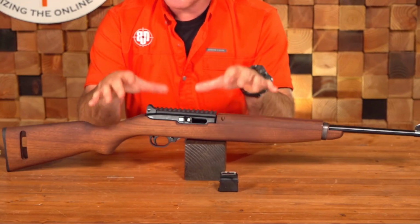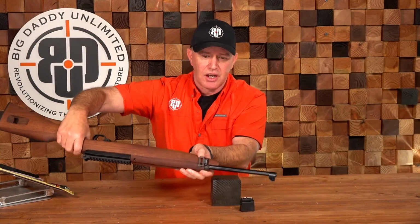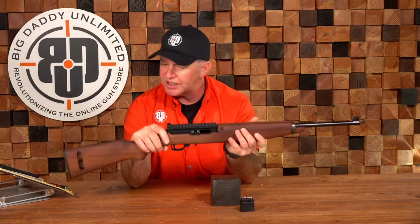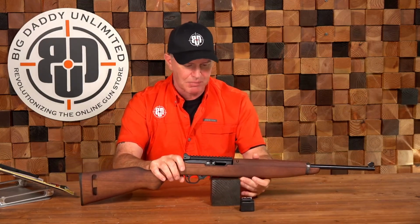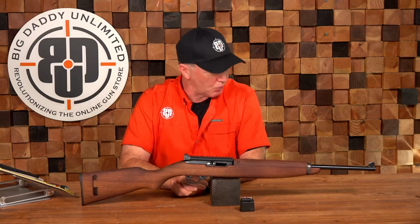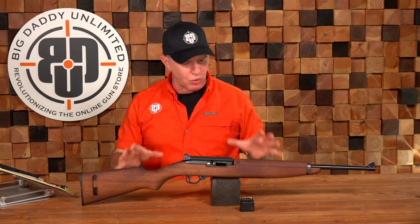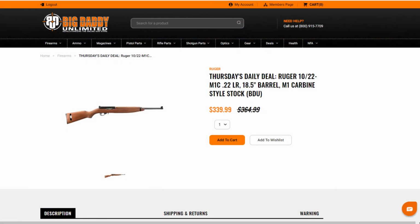But as it is, I love it. I think it's really cool. It's got the sling swivel in the front, got the sling slot in the back. It's a really nice piece of wood. It feels really good in your hands. And when you pick this up, you can just imagine the history of the original iconic M1 carbine. Again, this is the Ruger 1022 M1C. Ruger's been making the 1022 since 1964.